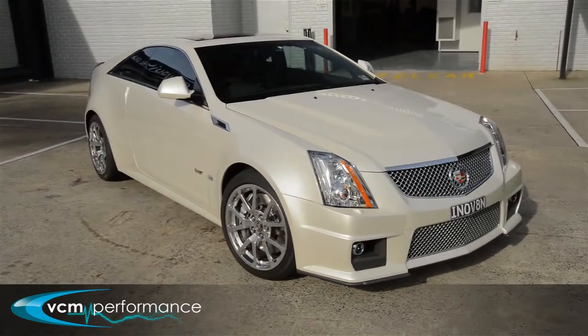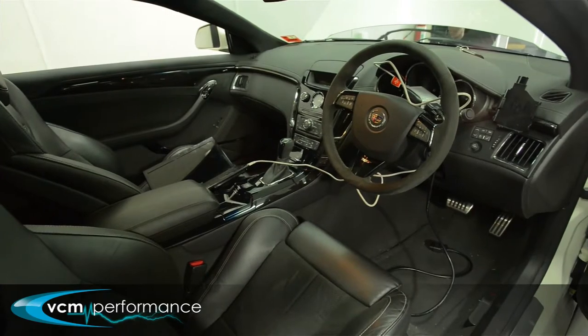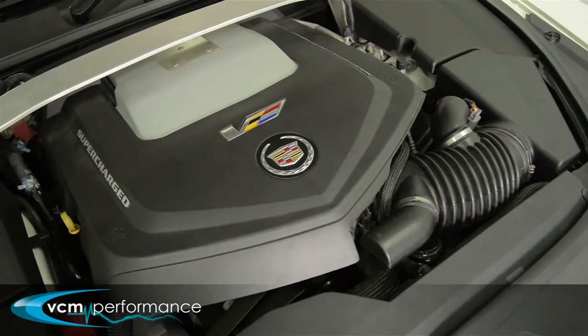I did about 1,000 miles of it driving around California before importing it into Australia and converting it to right-hand drive. The LSA engine is a 6.2 litre V8 supercharged with a TVS 1900 rotor group.